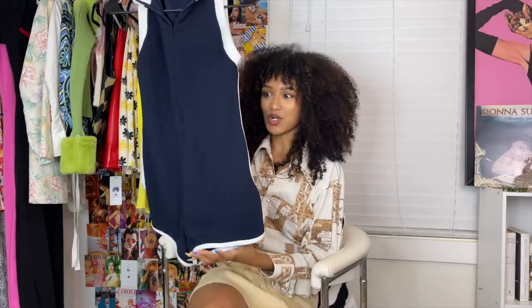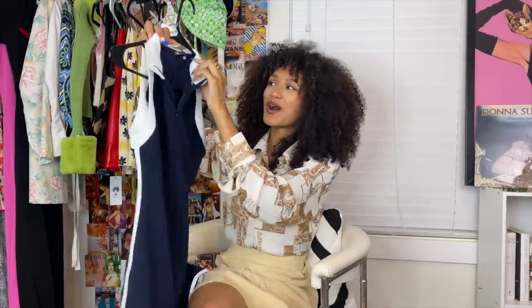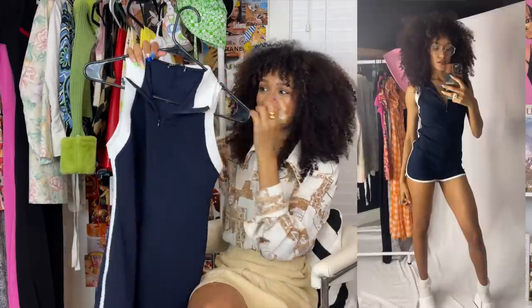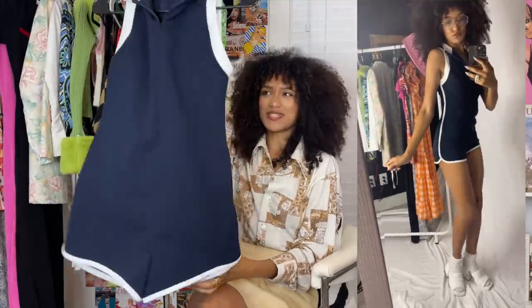This Zara play suit, so cute. I actually planned to wear it on a picnic, but I didn't get to wear it because it was a little cold outside. But it's coming, y'all. So you're actually supposed to wear it zipped up, which I think is kind of fugly. So I decided that I was gonna zip it down and fold it over like a collar. I think this would be so cute if I go and play tennis or something.